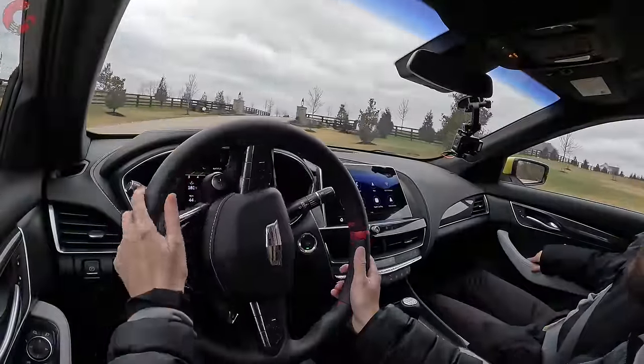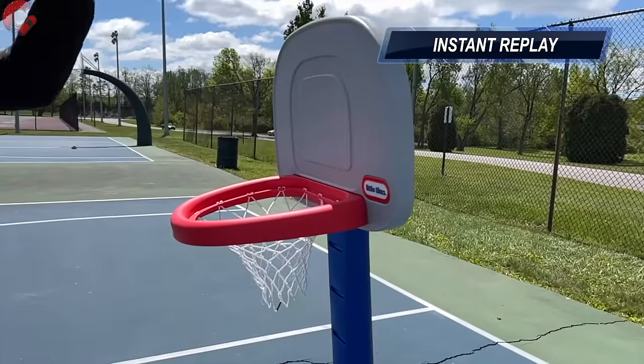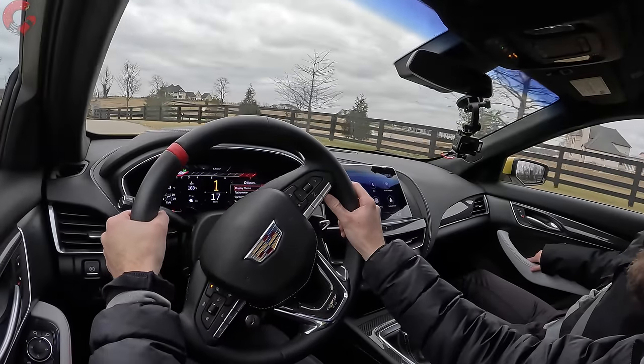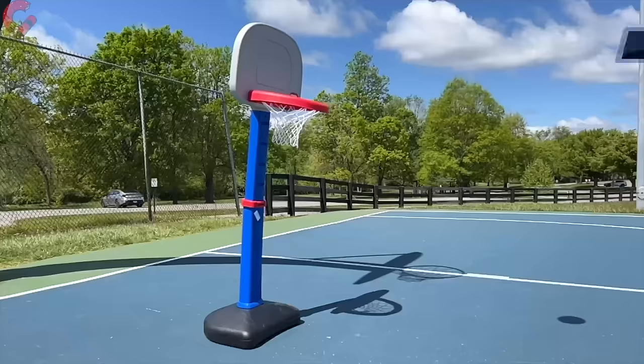And that honestly is today's slam dunk, because like we've been discussing, living with this is easy. And that's the reason why: it can match whatever circumstance you need it to match. We absolutely love that about it. Yeah. As far as our air ball is concerned, it's just going to be that some of the technology in here is a little bit of older Cadillac, so we certainly would like for them to update the infotainment screen to have some of the newest stuff, like what we've seen in the XT4.